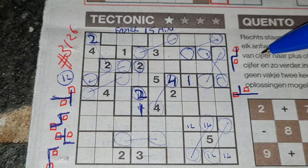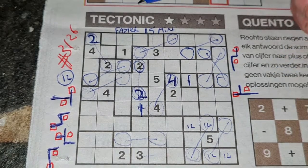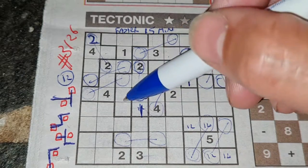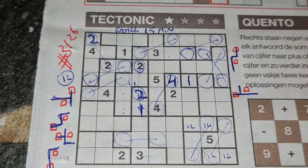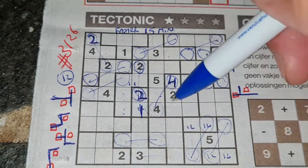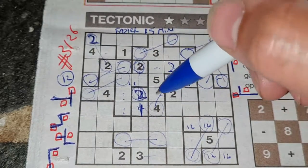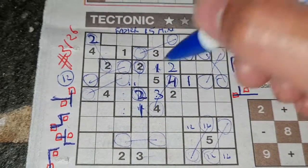So the next step is let's start filling the numbers. Alright. Let me see. These two boxes cannot be a 1. So the 1 could be here, could be there. This box cannot be a 2. That box cannot be a 2. So one box left for the 2 should be here. Two numbers left, the 1 and the 3. We see here 3, no 3 there. 3 should be here and a 1 goes there.